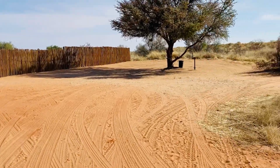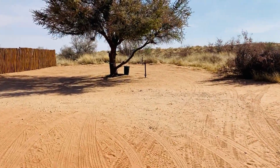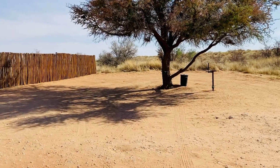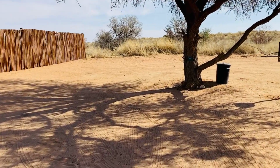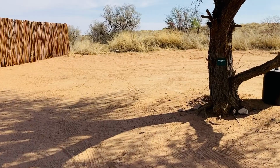If you look at this guy here, you are totally private. You have a massive tree. If you pitch your camper right there, you have a massive tree casting shade in the afternoon. And of all the campsites in and around Twee Rivieren, I think this is the best. This is non-power site number 6.